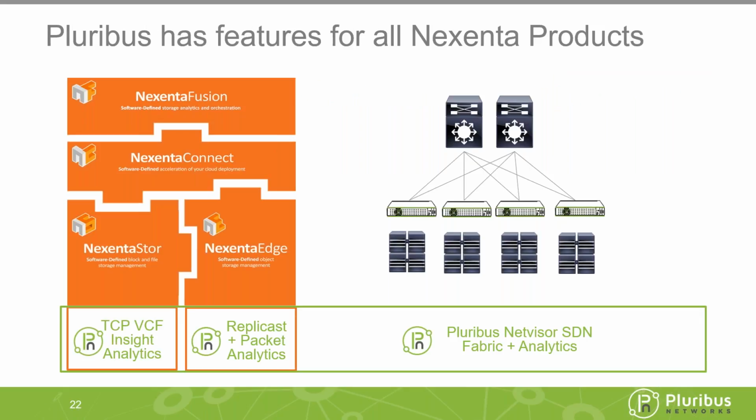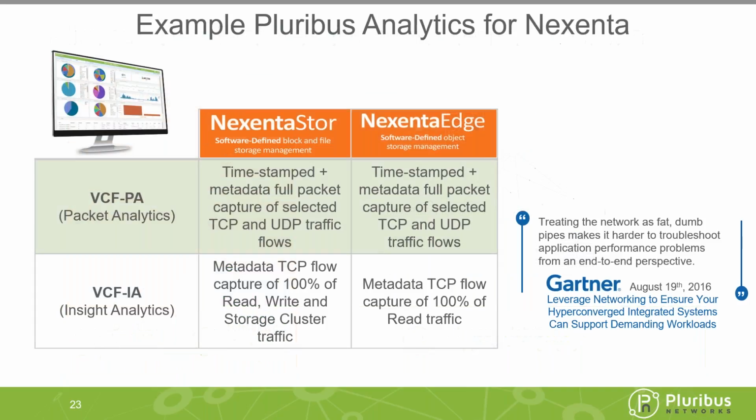And one point I just wanted to say here is, Nexenta has this beautiful stack here with Store and Edge on the bottom, two very different complementary storage technologies, and Connect and Fusion on the top. The way you should think of the relationship, and I'm going to talk about the technologies in the next slide, is that we have technologies that allow you to improve the network's use for both Nexenta Store and Nexenta Edge. So let's jump to the next slide where I talk about that a little bit more.